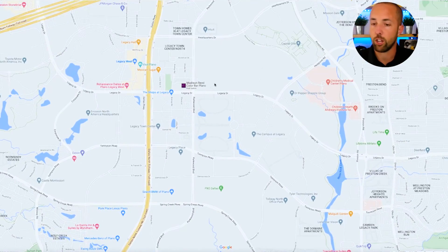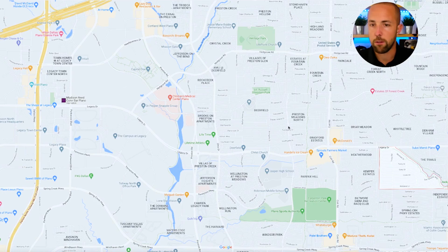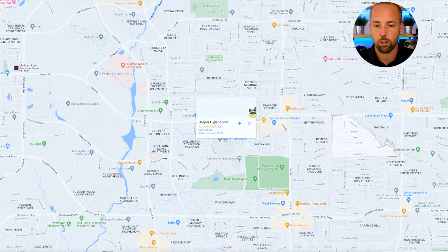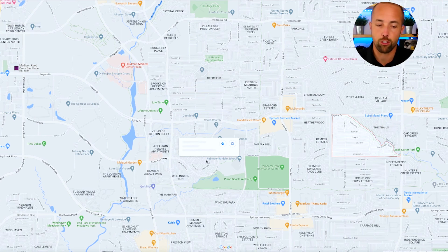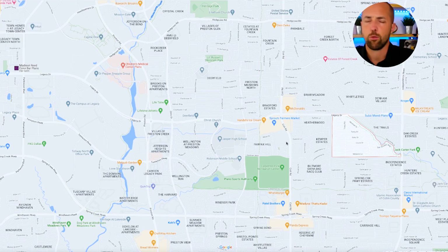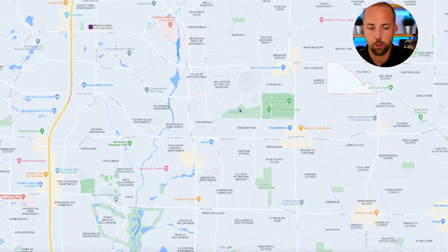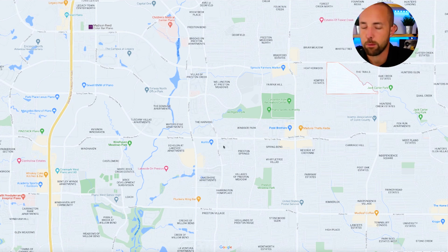So that's really close to you. Of course, you've got Children's Medical right there as well, and Jasper High School. It's the highest rated junior high in all of Plano. If you go to Jasper, then you'll also go to Plano West, which is the most desirable schooling route that people like to take in Plano.